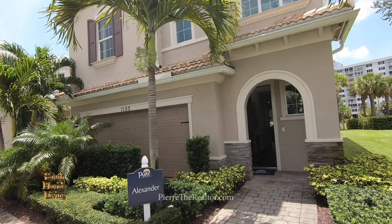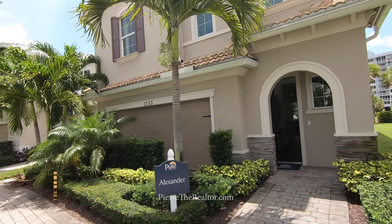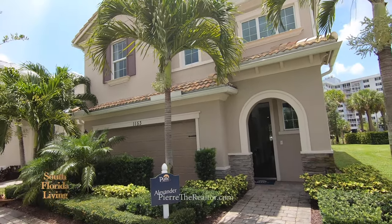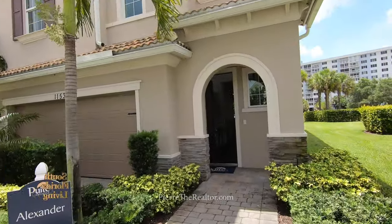This house currently has $80,000 to $100,000 of upgrades in it. So even with the upgrades, between $80,000 and $100,000, you're looking at around $560,000 to $580,000, which is still very affordable. Enough of me talking. Let's check this out.